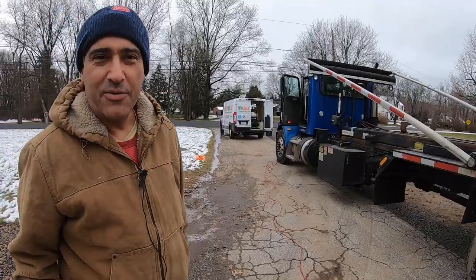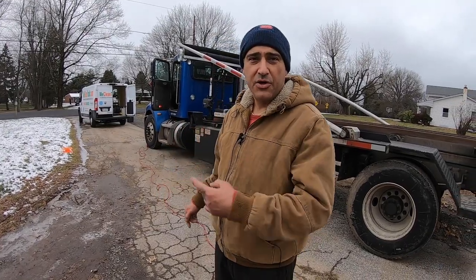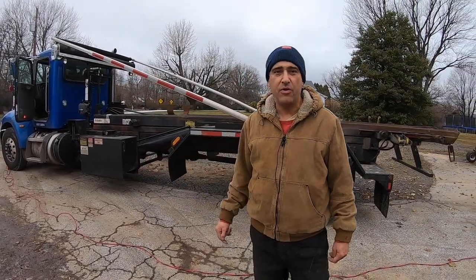So today we got WeCleanTrucks.com. They cleaned our truck before last year. Now we're getting ready to sell this because we're buying a hook truck. So we're cleaning up this truck, we're gonna put it on the market. We got WeCleanTrucks, they're gonna rock and roll on it for us.